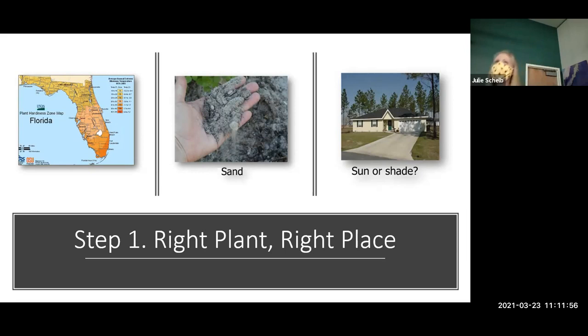For right plant, right place, you might also want to consider what type of sunlight you have or lack thereof. Again, if you're living in a newer community, potentially a lot of the shade trees have been removed, so you have a lot of full sunlight available. So you want to choose plants that are going to thrive in those conditions. If you choose plants that are more suited for shade and you put them in full sun, they're going to show signs that something's wrong. Maybe they'll be yellow. They'll look chlorotic. You might think maybe they have a nutrient deficiency, but it's really just that the plant's not in the right spot, so it's not able to thrive, and vice versa.